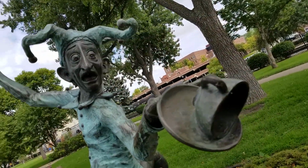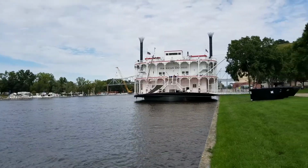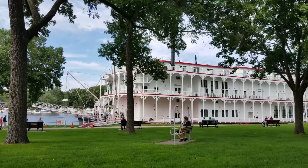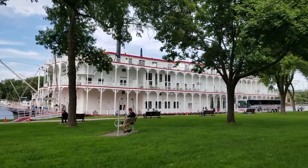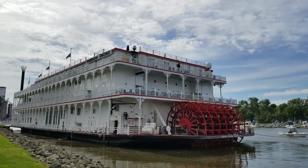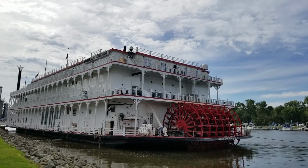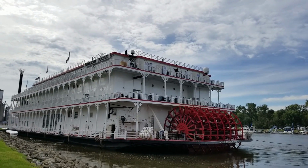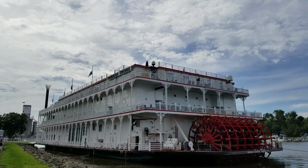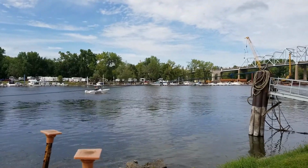Who is this guy? It's kind of the American Duchess Riverboat down here by the water. There she is, American Duchess. And this bad boy is run by a big red paddle wheel. Can you imagine that? This huge boat run by that big old paddle wheel? I'm sure there's gotta be some other sort of engine underneath or some props or something maybe, but maybe not. This is an incredibly big paddle wheel boat. And the sheriff's in town making sure everyone obeys the water rules.